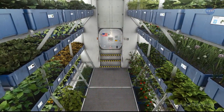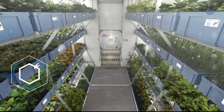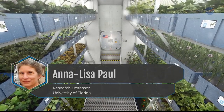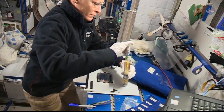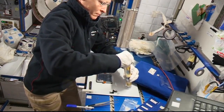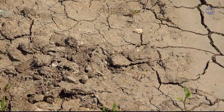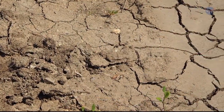Future space outpost dwellers will need to grow plants for food and for recycling air and water, says Annalisa Paul of the University of Florida. "So we're studying how plants adapt to the spaceflight environment. Our findings will also help us understand how plants might respond to new and challenging environments here on Earth."